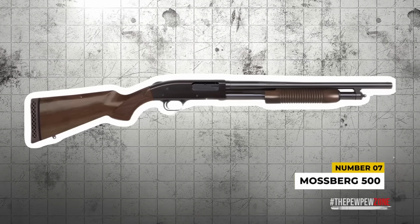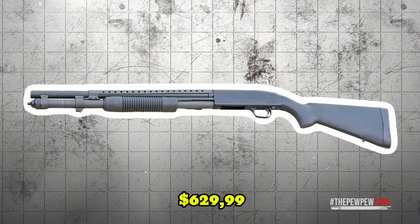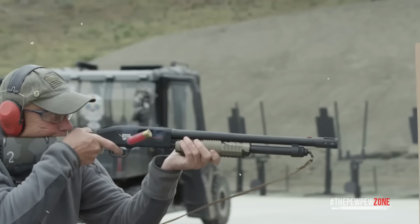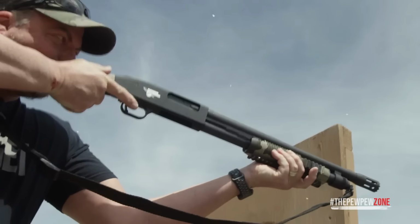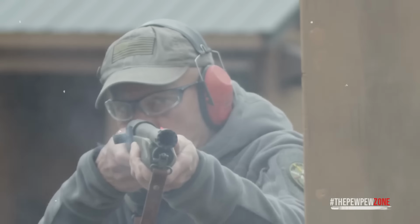Sitting comfortably at number 7, we've got the Mossberg 500 priced at a reasonable $629.99. Now, if you're looking for a shotgun that hits the sweet spot between affordability and reliability, this one's for you. The Mossberg 500 isn't just any shotgun. It's a tried-and-true workhorse, renowned for its sturdiness and adaptability.